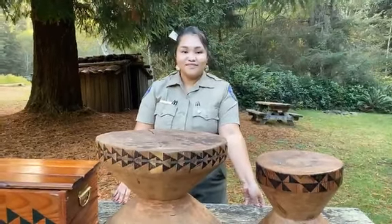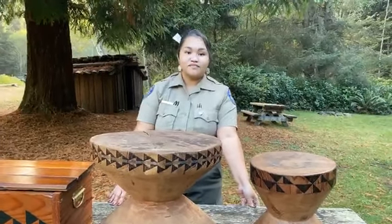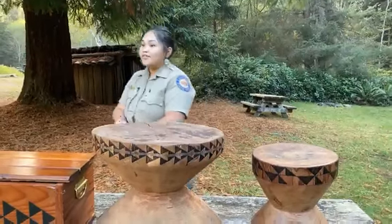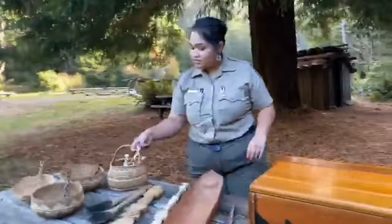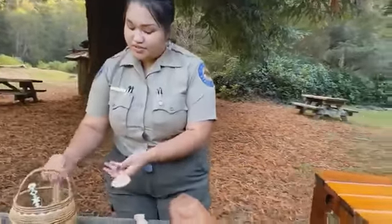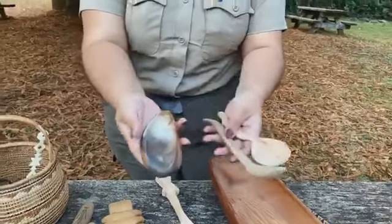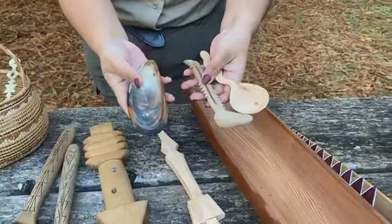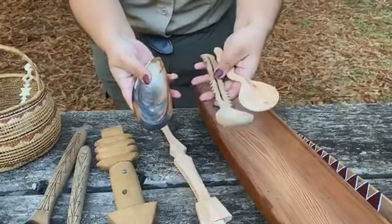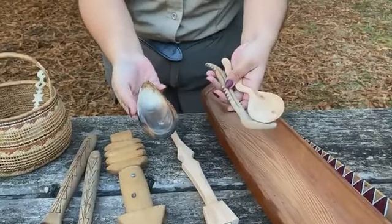Laura has a question. Why would men use wooden spoons and women would use shell spoons? So the men use both wooden and elkhorn spoons, like we showed earlier, and women use a mussel shell. And that is something that I would need to go home and ask for the reasoning behind that. For me, it's just something I know that we use.